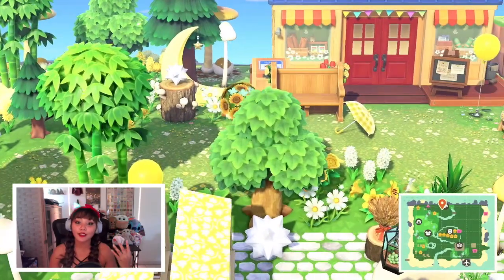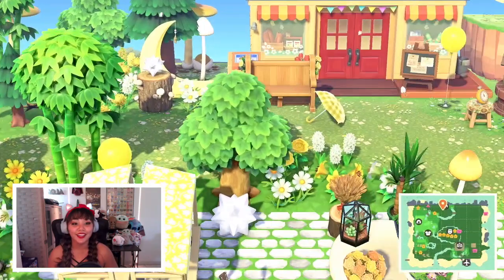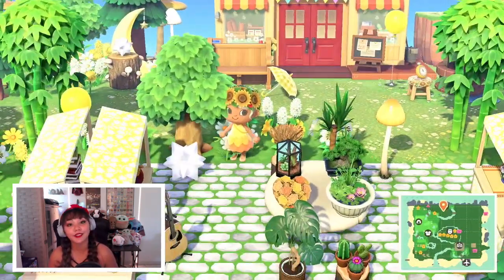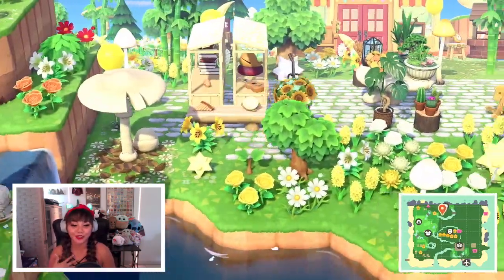So honestly, I think this marketplace build turned out pretty great and super cute. It's spacious enough to walk through, and I love all the flowers and glowing items in the area, and I'm pretty proud of myself with how the waterfall and river turned out as well.